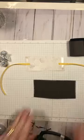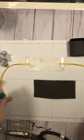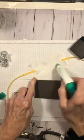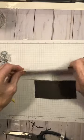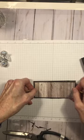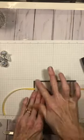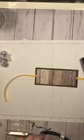and give that a good crease. Okay, now finally get to use some Tombow. Okay, so I am going to go ahead and put Tombow on here in between the 2 pieces of tear and tape. Okay, then I'm going to fasten it to my die cut, trying to get it as close as I can to the middle. And just adhering it that way.